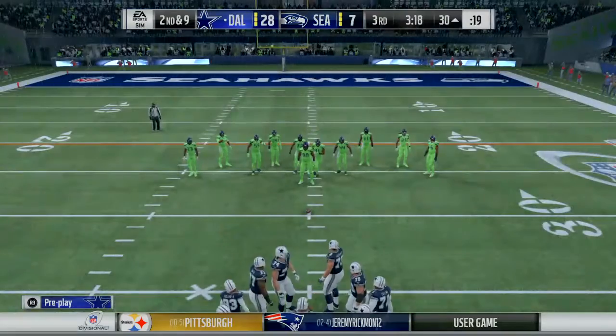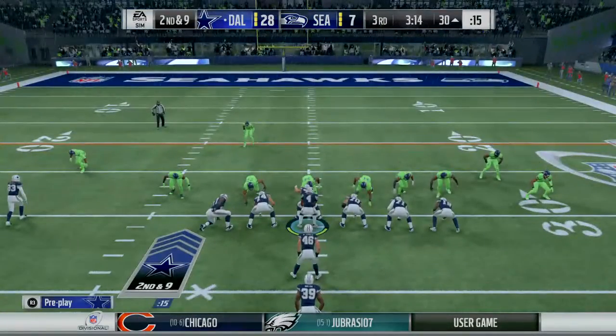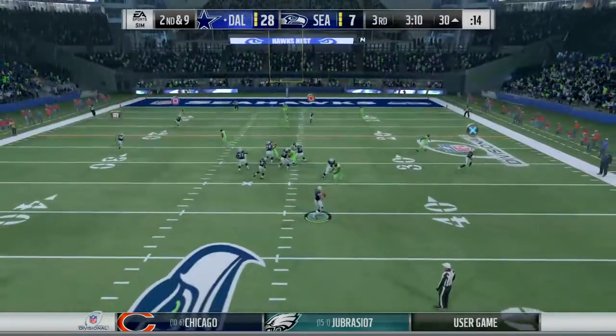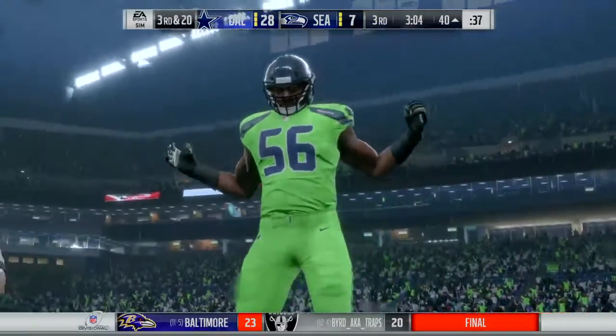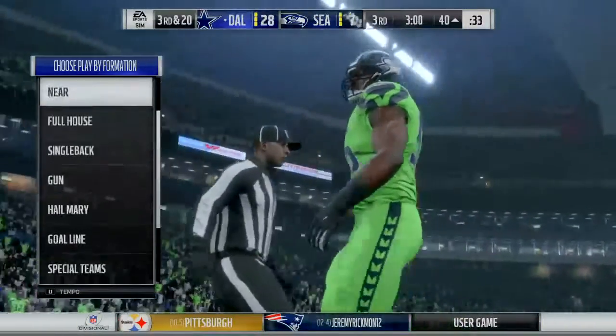Second down, 9 yards to go. Now Prescott. Rush coming, and he's taken down. Cliff Averill in from his linebacker's spot. He's able to drop it for a loss of about 10.